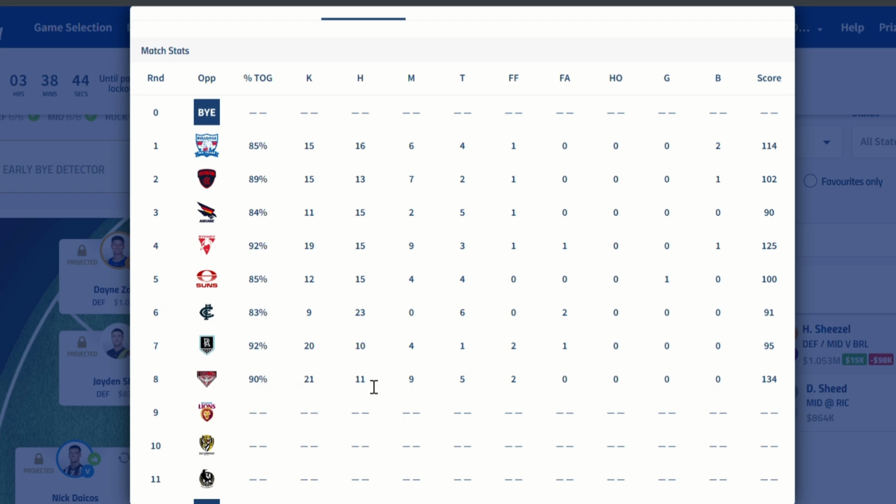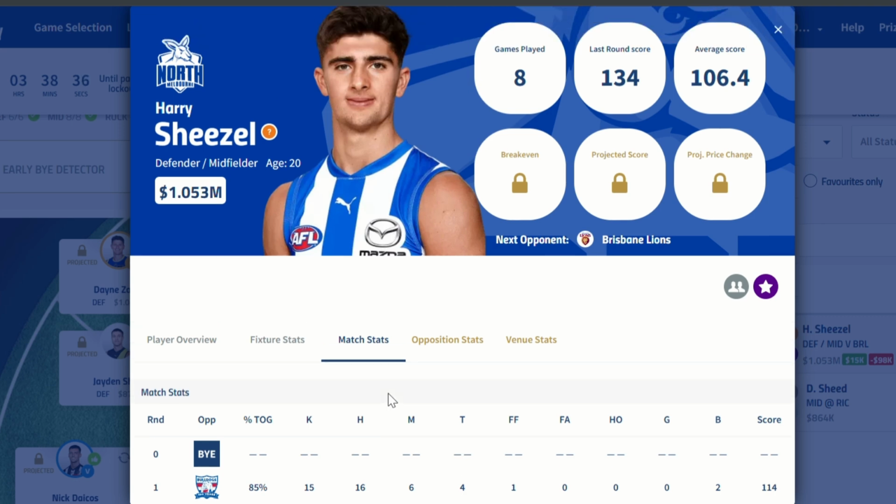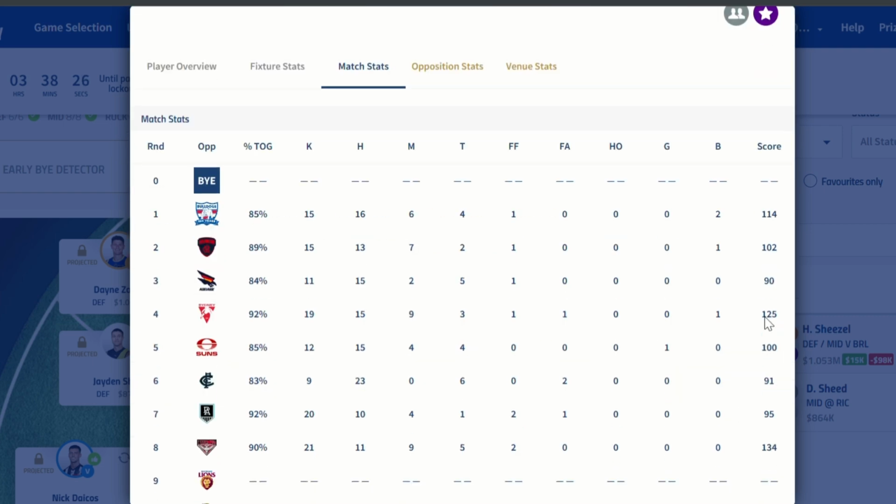But the thing is, I don't think North care. They are happy for him to rack up and get cheap touches. And hey, they almost won, so maybe it's not a bad idea. I have no idea how long he will last with this role, but as I said last week, he's averaged over 125 with it. And I'm going to jump on this train, I think.